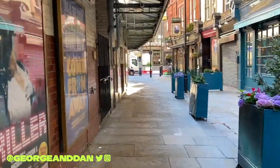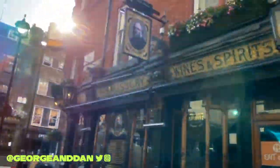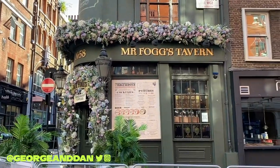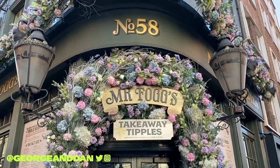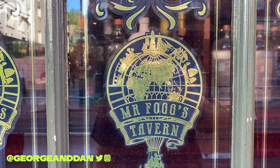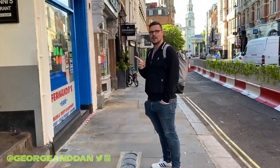So Georgie, what's our starting point? What's the nearest tube to where we are now? It's Leicester Square Station, just around the corner from us. We're going to start by walking to Mr. Fogg's, a nice little quaint bar. So should we go? So we made it to our first location, Goodwins Court.